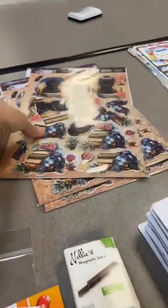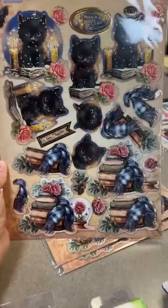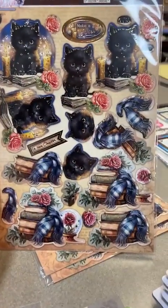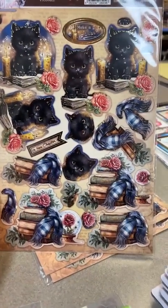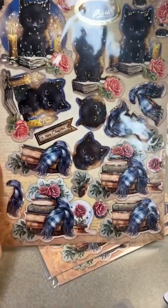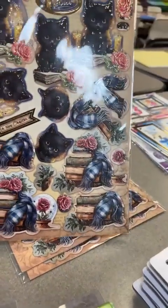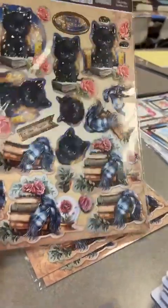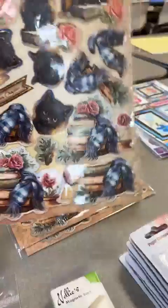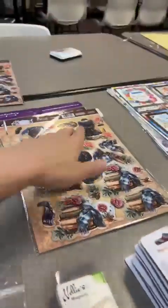Got it. All right. And then this one here, we have had this one before. It's sold out right away. This one is called Splendidly Spellbound. And you've got these cute little cats on here as well. Cute little black cats. Love a black cat. So fun. So we got that one there, and then we're going to add that to Debbie's pile as well. So we got a couple of those in.